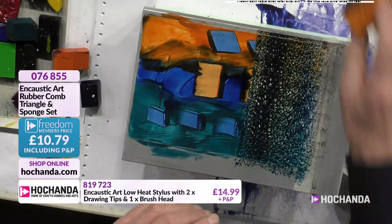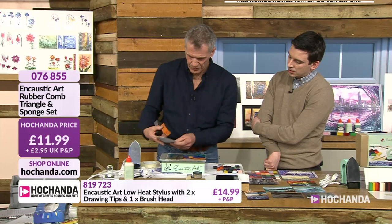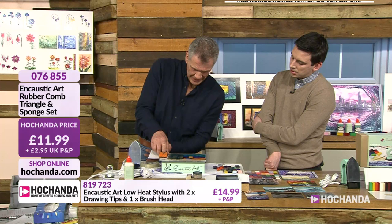If we then took that sponge to another piece of card, would the colour run off onto it? If I put that onto a white card, if I just take a little bit of white card there and go over my taped area and hold that down for a minute, then you'll see that by now it should have melted on there. You can create beautiful backgrounds with this as well.